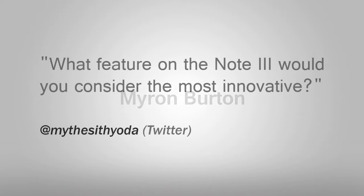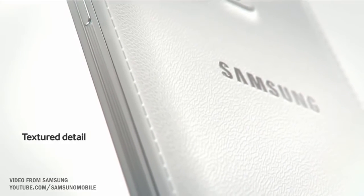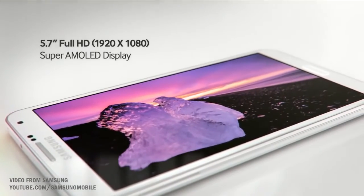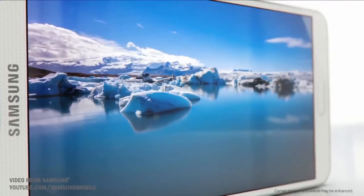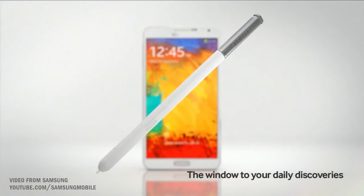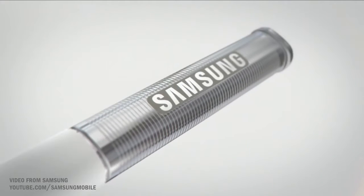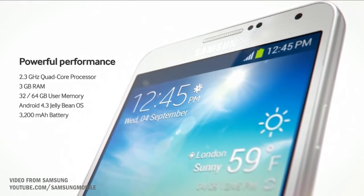Myron asks, what feature on the Note 3 would you consider the most innovative? That's a good question. There are a bunch of things you could consider to be innovative on the Note 3, like its inspired design with its stitched backing and paper resembling sides, the fact that Samsung was able to fit in a larger 5.7-inch Full HD screen without making the device any bigger than the Note 2, the ever-evolving S Pen which just keeps on getting more and more features and, dare I say, more practical, and the fact that the Note 3 comes with a whopping 3GB of RAM.